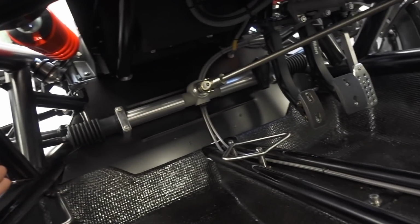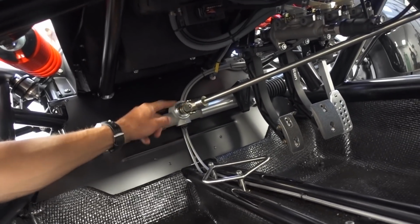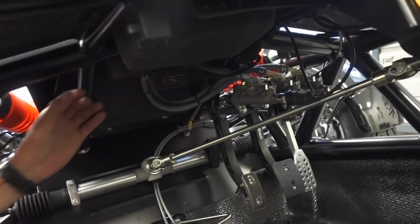I've never seen this done before, right? So look down here in the footwell, the central steering rack, so you can go over to right-hand drive, or they can weld the brackets in here and have it as left-hand drive as well, and just bring the pedal box across on the mounts.